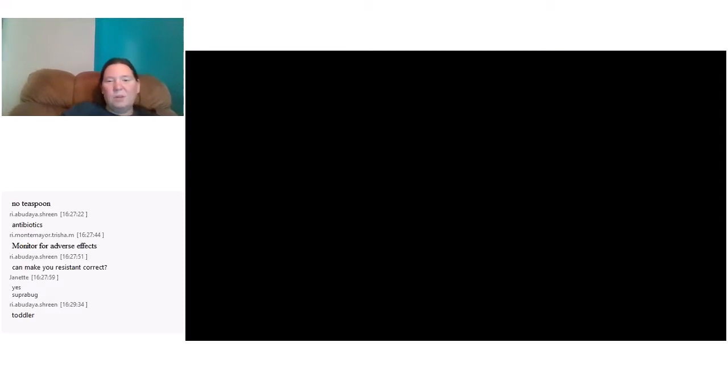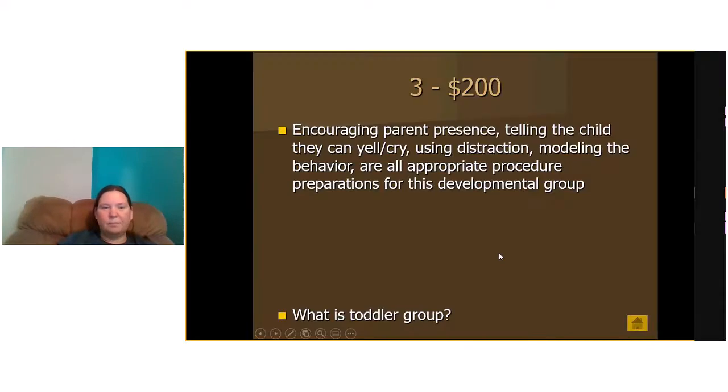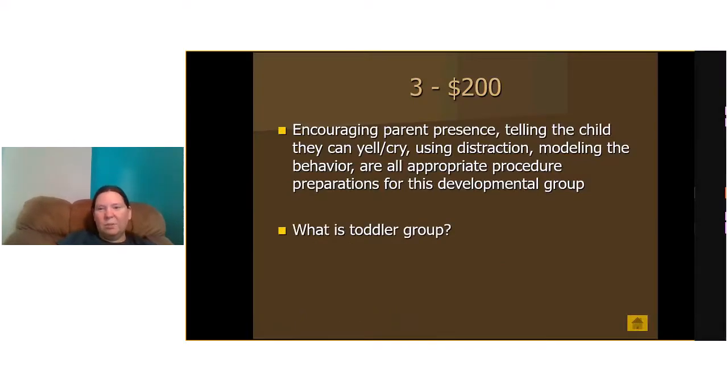So toddlers and preschoolers, we want to tell them, I do all the time, it's okay, you can yell, you can scream, you can cry, just keep that arm still, like if I'm drawing blood or something like that. I oftentimes model when I'm doing, but especially strep, I find myself, I'm not even consciously thinking about it, and say, do this, and then I open my mouth wide, because they're going to mimic my behavior as I'm doing it. So those are all techniques we can use to help increase compliance in that population. Toddlers and a little bit of your younger preschoolers especially.